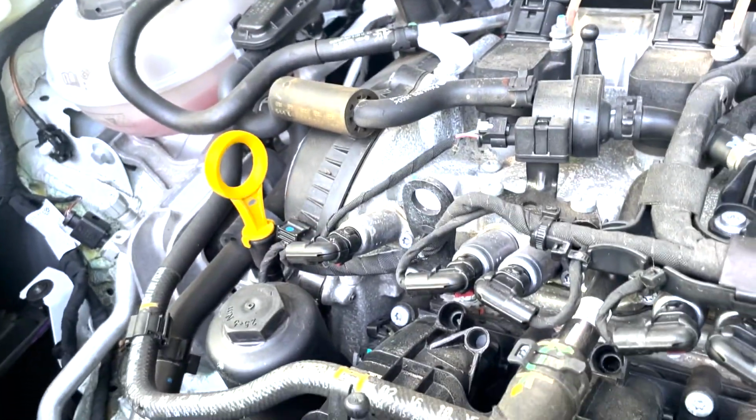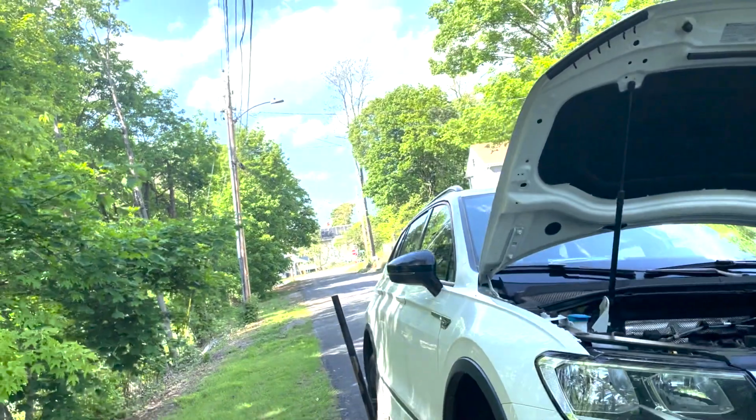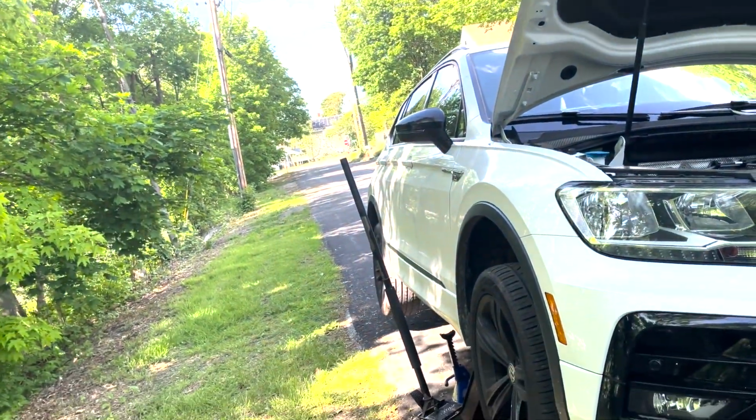Alright, so what we're gonna do is loosen that bottom one to empty out all the oil, and then I'll come back up here. And I already stripped it. How? Swear to God, man. Oh, there's a slot in there. Damn it. I gotta walk all the way over there to my house to get the tool.